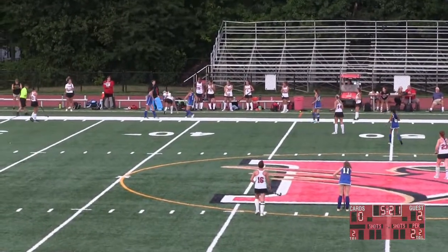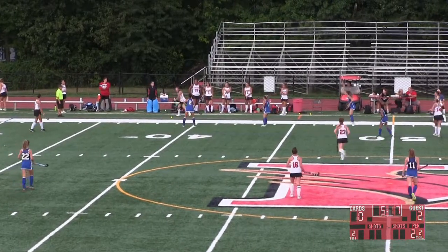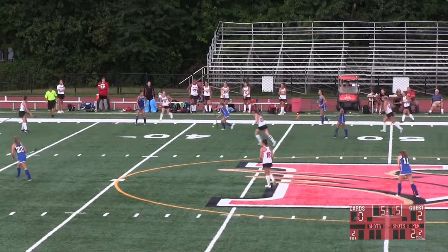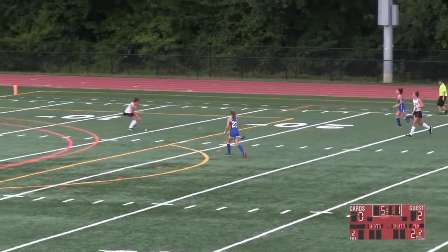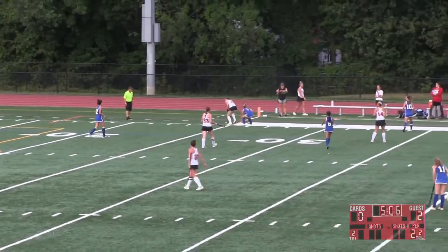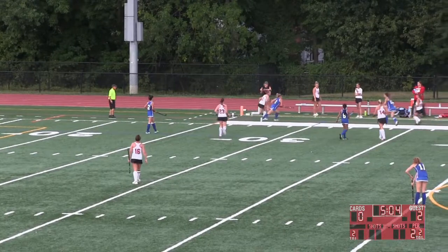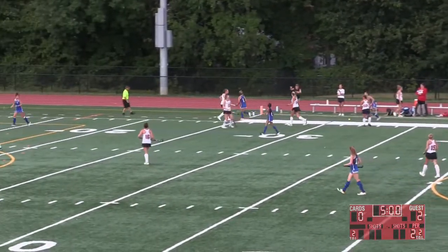Lawrence right on the sideline. That's going to be knocked out of bounds by Princeton. Lawrence ball. Lawrence puts it into play, picked off by Princeton right away, and sent down towards the Lawrence goal. Lawrence having nothing to do with that. They will try and turn that one around and head the other direction. That bounces out of bounds. It'll be Princeton ball.